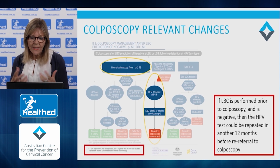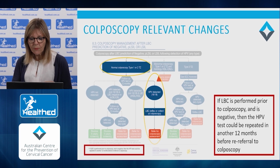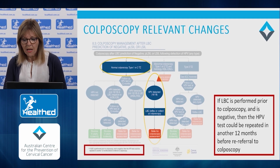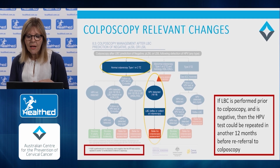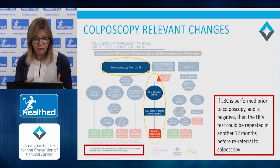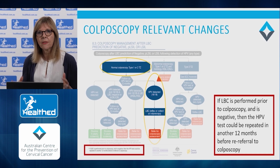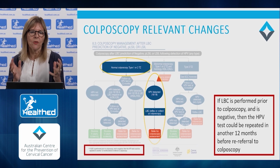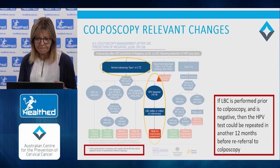And then if the LBC, the cytology, is performed prior to colposcopy, because it's been clinician collected and there's reflex cytology, then the HPV test could be repeated in another 12 months before re-referral to colposcopy. So they don't need that immediate colposcopy referral. So it's a particular situation, but useful for you all to know about.